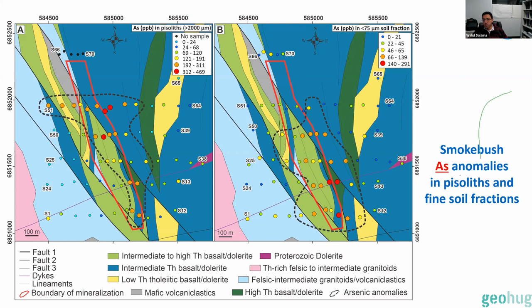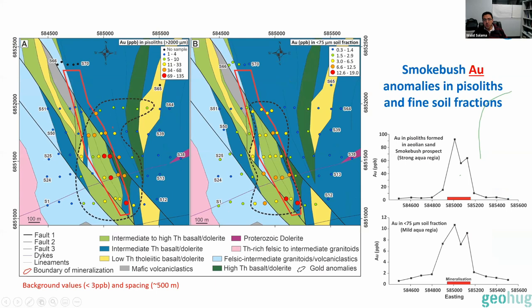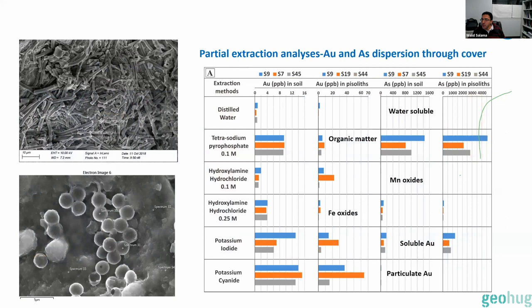When we did laser ablation ICP-MS mapping to see the gold and arsenic in those authigenic pisoliths in aeolian sand, we can see micro nuggets of gold and some dots, nano or microcrystalline grains, within one of the pisoliths, and arsenic is also concentrated in that pisolith. Just to be sure that the material still has gold within it, we took this example from one of the samples with the highest amount of gold. That gives us an important indication to understand the behavior of gold and arsenic in that environment.